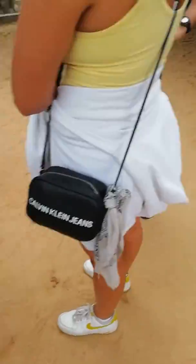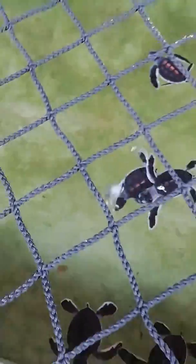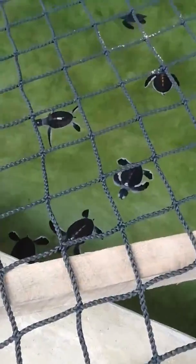Okay, so here, read this. I'm looking at these turtles. These are so small. Daddy. See the ones born last night. Last night? They're so small. Okay. Goodbye. This is the 1 day old, born last night.